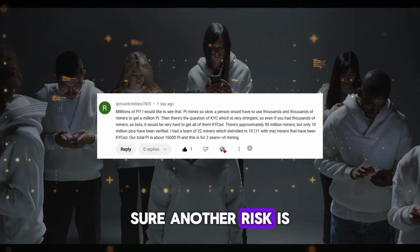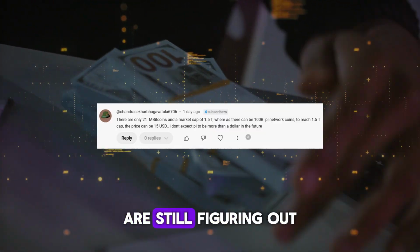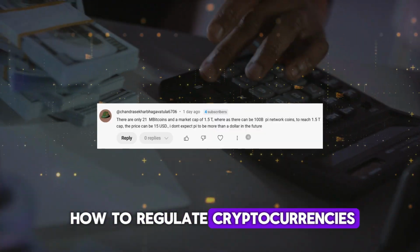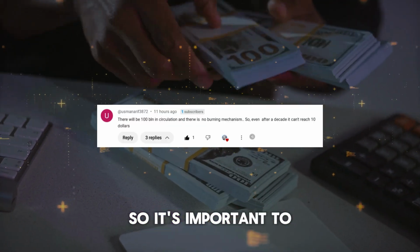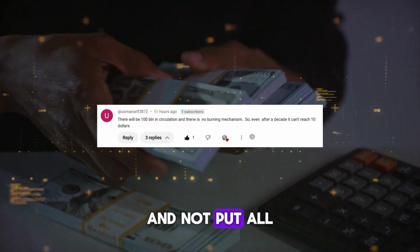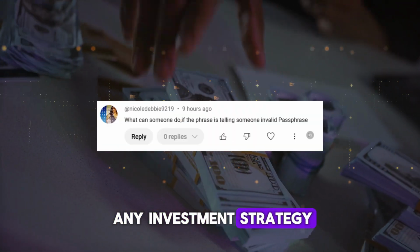Sure. Another risk is regulatory uncertainty. Governments around the world are still figuring out how to regulate cryptocurrencies, and changes in regulations could impact Pi Network's future. So it's important to proceed with caution and not put all your eggs in the pie basket. Exactly. Diversification is key in any investment strategy.